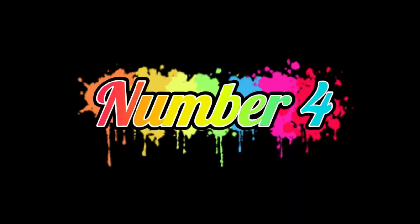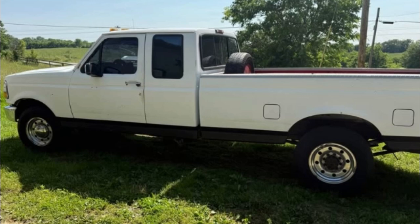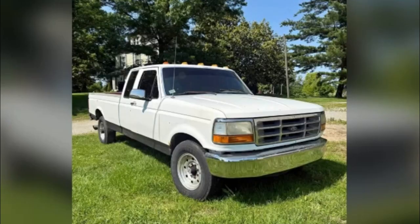Number 4. 1997 Ford F-250 regular cab long bed, listed for $4,500 and located in Campbellsburg, Kentucky. This truck is a true workhorse with a massive 335,000 miles on the odometer, proving just how tough these F-250s can be when properly cared for. It's a two-wheel drive model with an extended cab, giving you a bit more space behind the front seats, perfect for hauling extra gear or work tools.